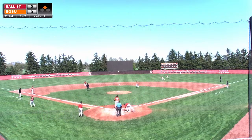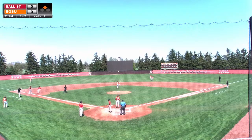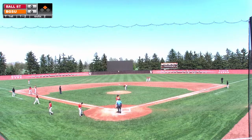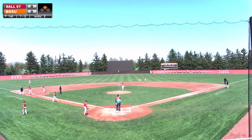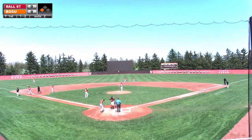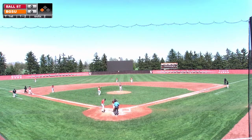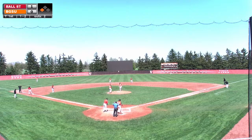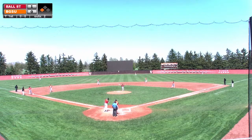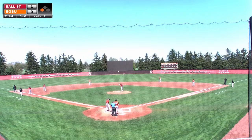That'll score a run, and it'll end up a triple for Powell. It's 1-0 Ball State. Looked like Gayton had made the play, but when he hit the wall, the ball came out. That was a very good running effort, and if he hadn't collided so hard with it, it would have been a great play, but it turns into a triple for Powell. Great effort by Andy Gayton, but it's 1-0 Ball State.